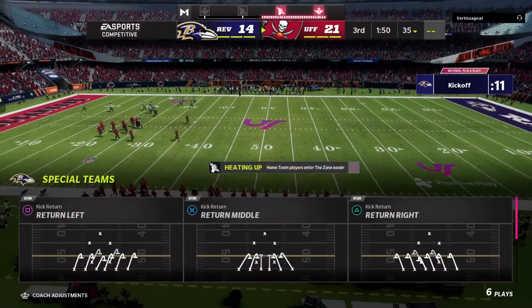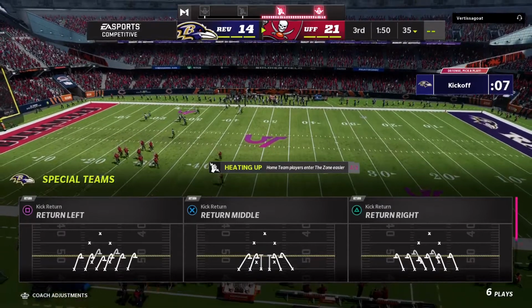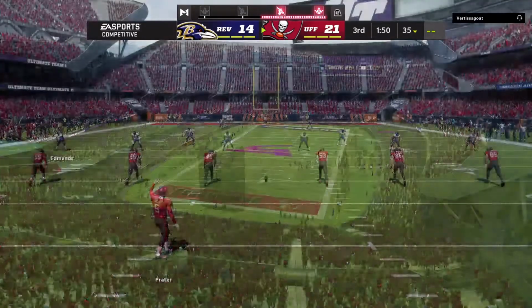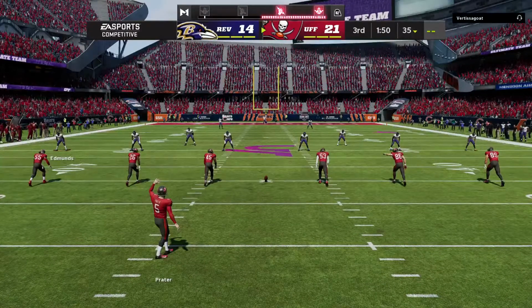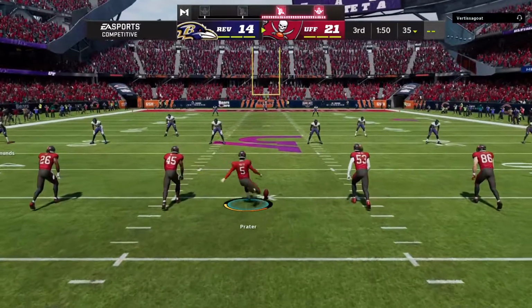Yeah, partner, funny how it works like that, huh? That's a momentum swing amusement park style. Your defense comes off the field, bouncing, grooving, they're fired up, and it carries over to the other side of the ball. After the touchdown, out is Prater to kick.